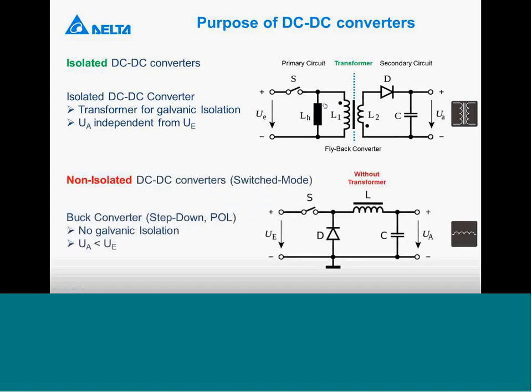The other family in DC-DC converters is non-isolated DC-DC converters. As you can see here, no transformer, no isolation. It's not necessary to have an isolation, you have already an isolated converter in the front. Using a non-isolated has some advantages because you have higher efficiency, much smaller in size, and also more cost-effective.